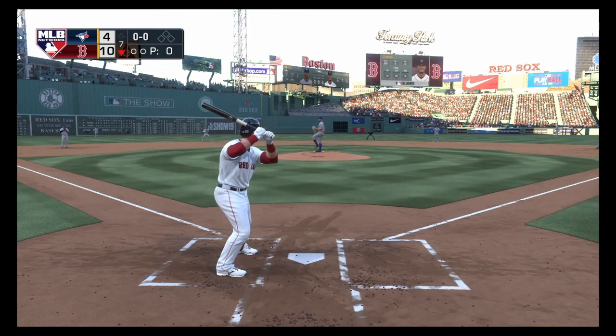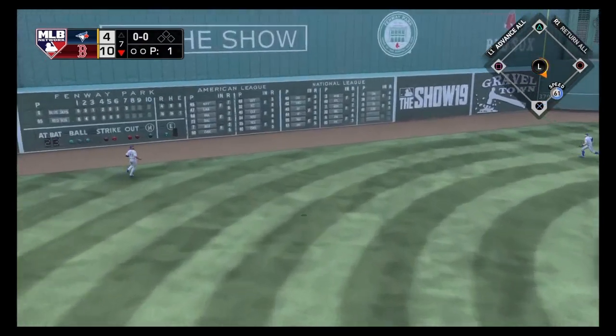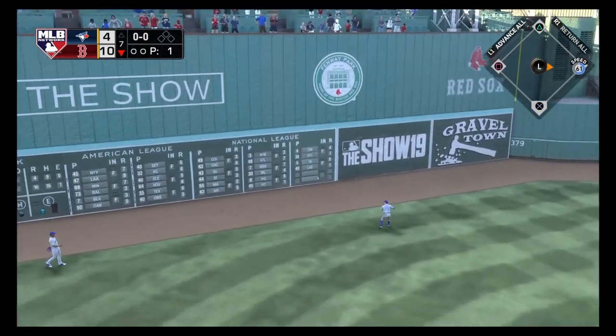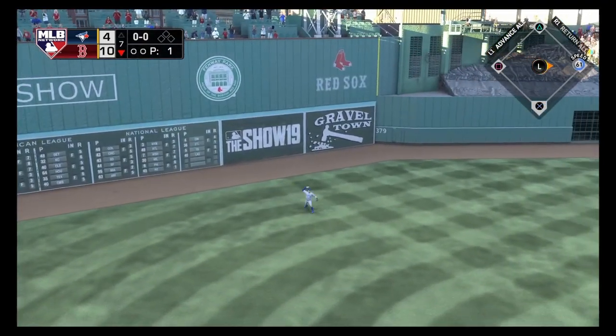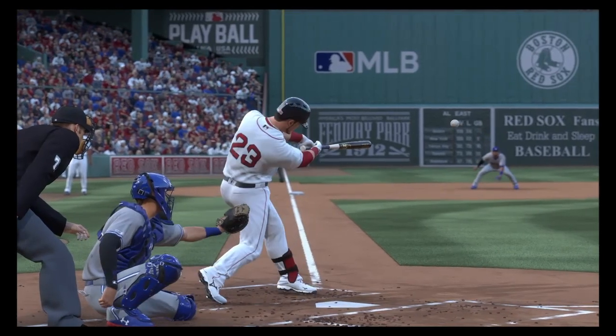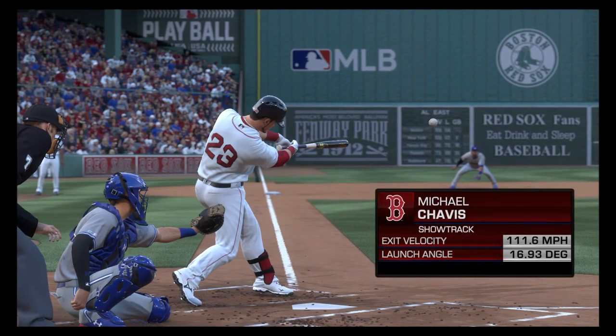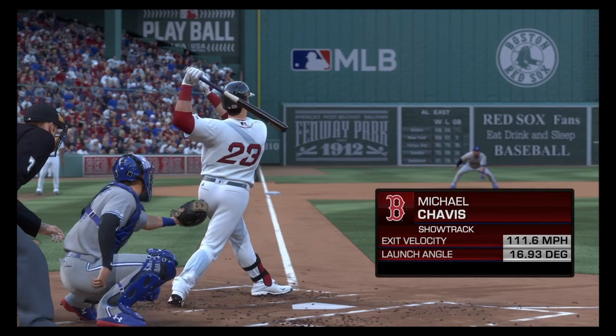Ready with the first pitch. Here it comes. A swing and a drive sent out toward the gap. And it bangs off the monster. Just an absolute laser that time, screaming off the bat, if you will. And Statcast tells us it went out at 112 miles an hour. Those are the line drives you can hear as they go by.